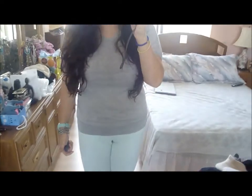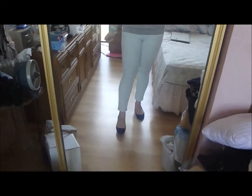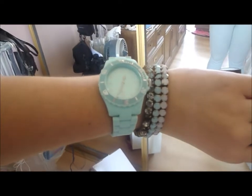Outfit of the day. So my top is like this silver, well it's gray, but it has like this silver, like, I don't know if you can see it, running through it. And it's from Target, Exhilaration. My pants are my mint skinny jeans, which kind of reach to the ankle, from Target. My shoes are navy blue flats from Target. So this whole outfit is from Target, including my watch. I'm wearing my mint watch, which is from Target.